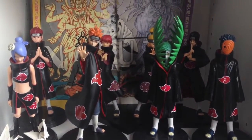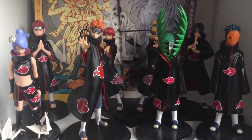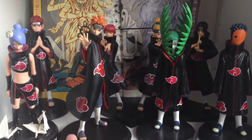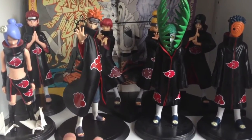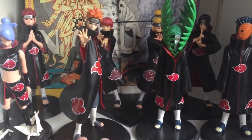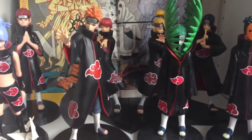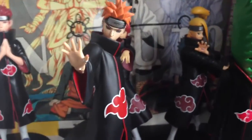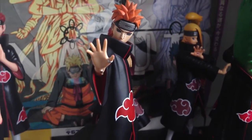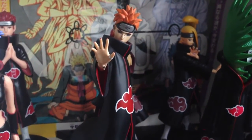Anyway, I have managed to get these figures, and I'm going to now talk about each figure individually, about where I got it from and that sort of stuff. So we'll start with the newest member of the crew, and probably the reason that I'm now finally making this video, the missing piece, was the leader, of course, which is Pain, and this particular figure was actually released by a company called Tsume Arts, which is a French company, and they've released quite a few different Naruto figurines. But I really like this particular one.